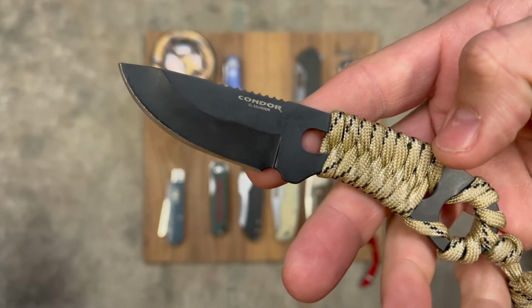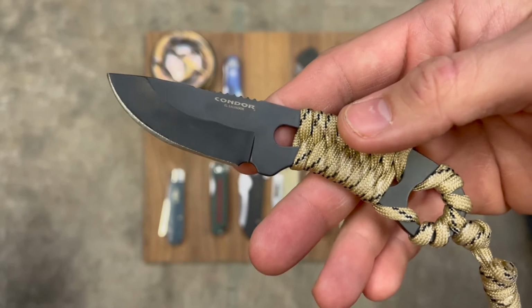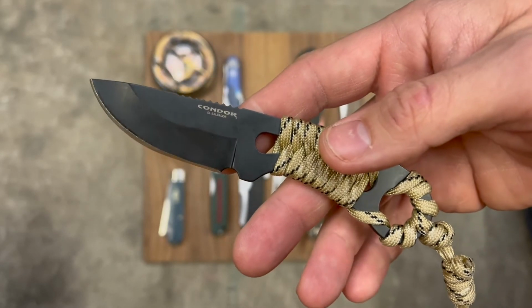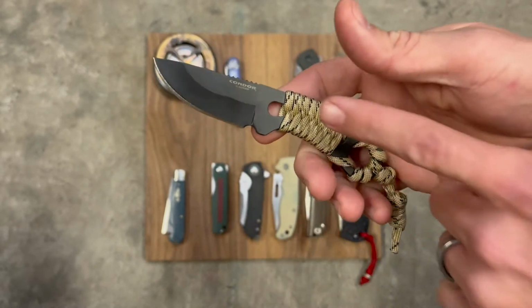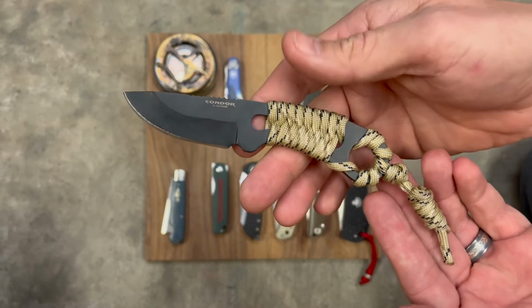But no, this is kind of the go-to neck knife carry. I have this on me pretty much every day. This is part of my today's carry. We'll get a pocket check on both of us here at the end of the video. But this was one of them, and then kind of the counterpart that I carry with it. But yeah, the Condor Carlitos, $54. It came with the paracord handle already, so I didn't have to do that. I thought you had to do that. No, I didn't do that.